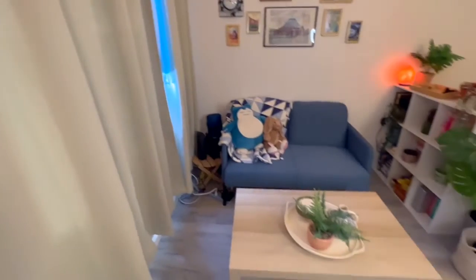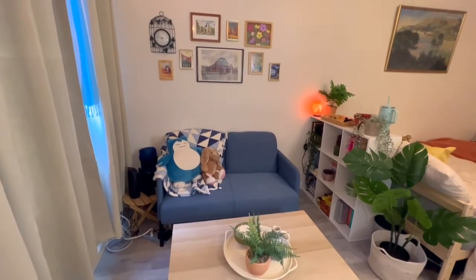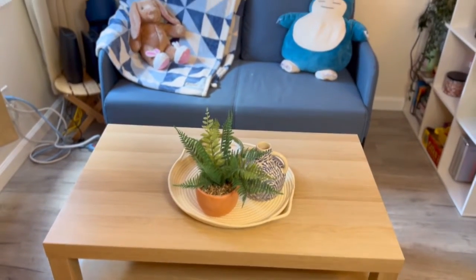So this is my living room. This honestly might rival my bed as being the best part of the apartment. It's definitely, I feel, the most aesthetically pleasing. It's got the most going on. It's just really cozy, really cute.